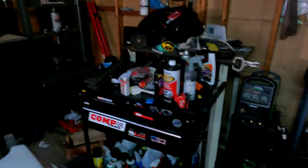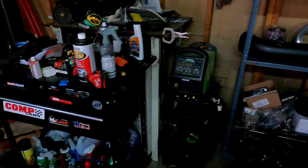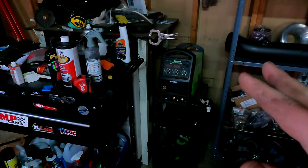Got my welder, multi-processor unit. There's not anything I can't weld with that. It's just a Harbor Freight titanium multi-processor unit. Very, very cool.